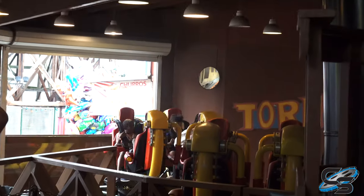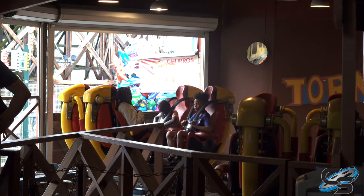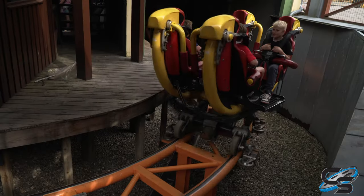One more ride, trying out Tornado again in the non-boost mode, just to compare and contrast what the ride experience is going to be like.